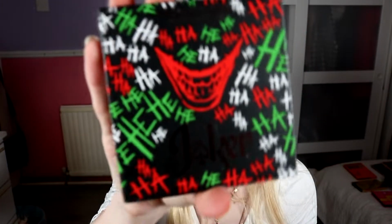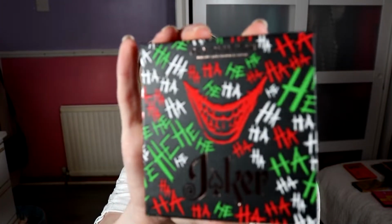I got one in an advent calendar a couple of years ago. This is the first one I've ever actually bought myself, and I had to have this. I had to have it. This came out with the Batman kind of collection, not the recent one that's out now, the one that was the first one before that. This is the Joker palette. Look at the packaging on that. Isn't that stunning? Oh, you might not think that's stunning, but to me that's stunning.